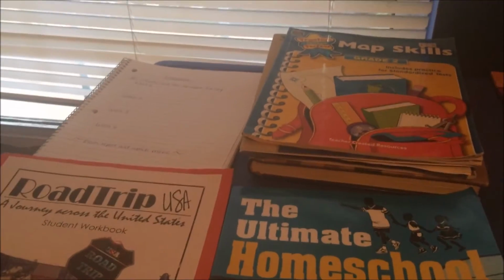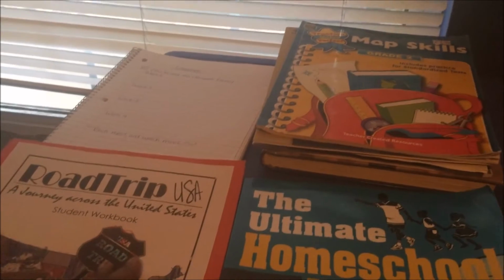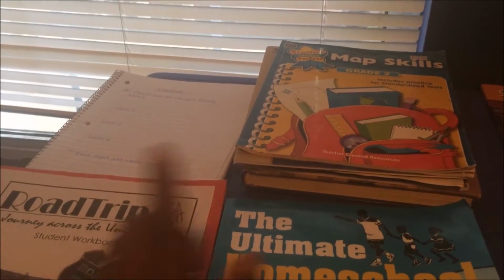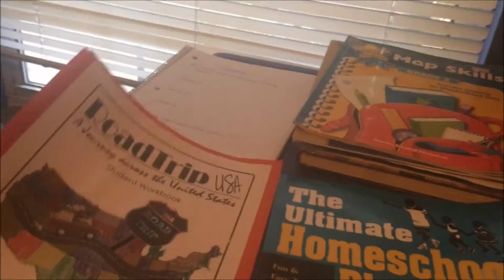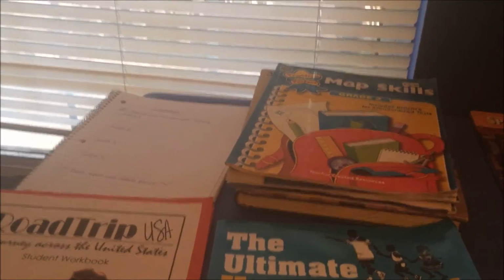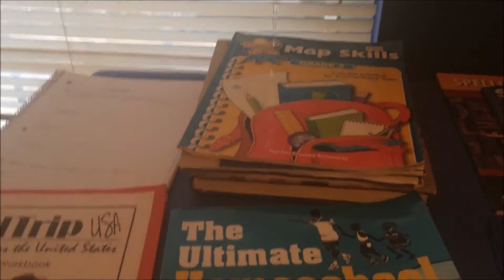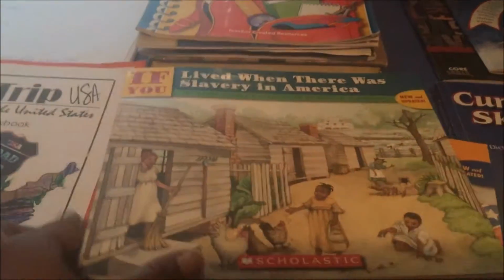I forgot the name of it, but it's like the world geography. But I like the fact that she also has USA geography. That way we can do it with our history. And this also includes a whole history curriculum in it too. So we're doing that as well. So you can basically say we're doing 2 histories this year. And these are some of the books that we will be using to go along with this history study.